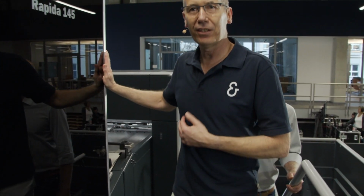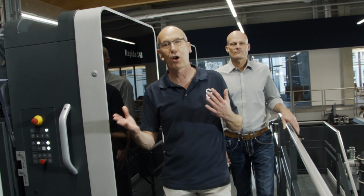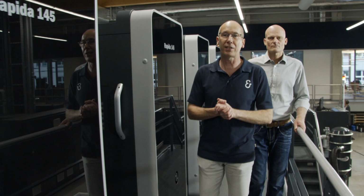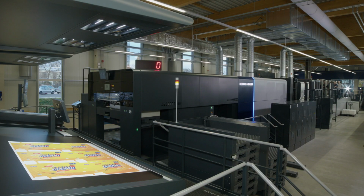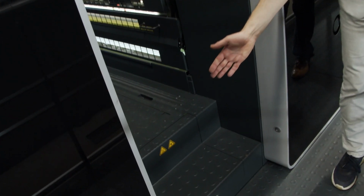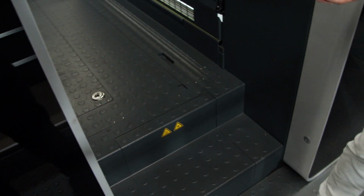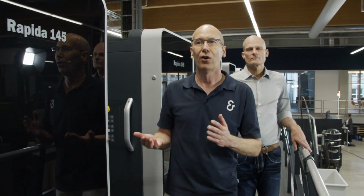Our inking units here, we can engage and disengage according to the needs of the production. If you produce only a 1-color job, then we can disengage all the other 6 units, or we can engage every one if we are producing a 7-color job. If we pass along our press, you can see that between all the units there is a possibility for an interdeck dryer, so that we can switch on the dryers if we are producing with UV printing or not.